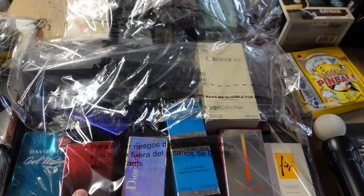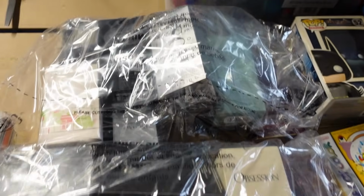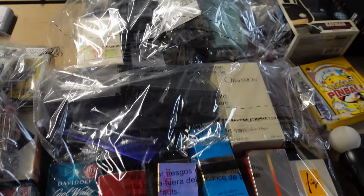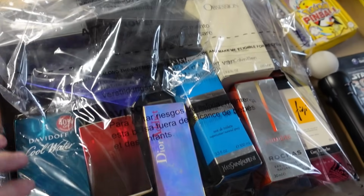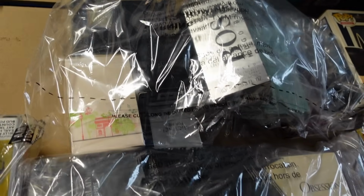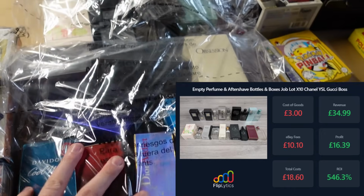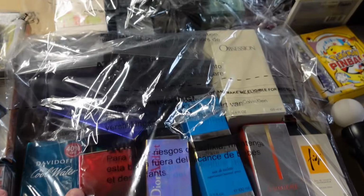Now these two aftershave bundles are sold to the same buyer. I picked up a load of these at the car boot. I thought they had actual aftershave and perfume left in them. Turns out they were all just empty bottles, so I'm selling them in bundles to arts and crafts fairs, that kind of stuff, people that want to do DIY, you know, they might want to put fairy lights in them. That's what I've kind of articulated them as. This one buyer has bought both of them, £35 per bundle. I paid 20 quid for the entire crate, and I've still got 2 bundles like this left to sell.